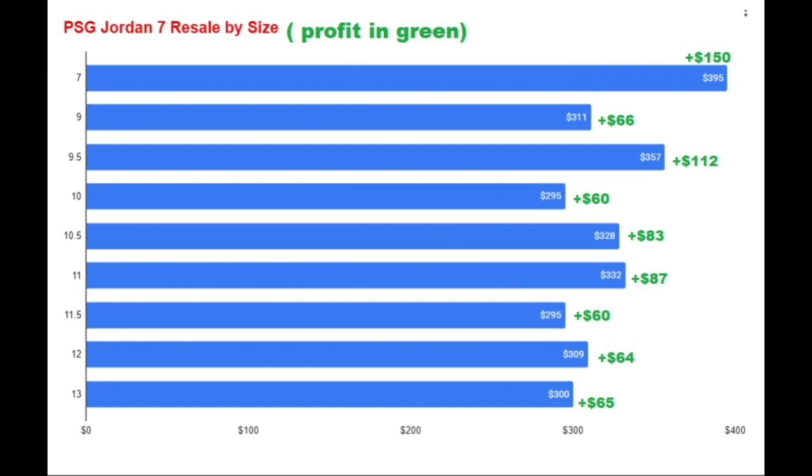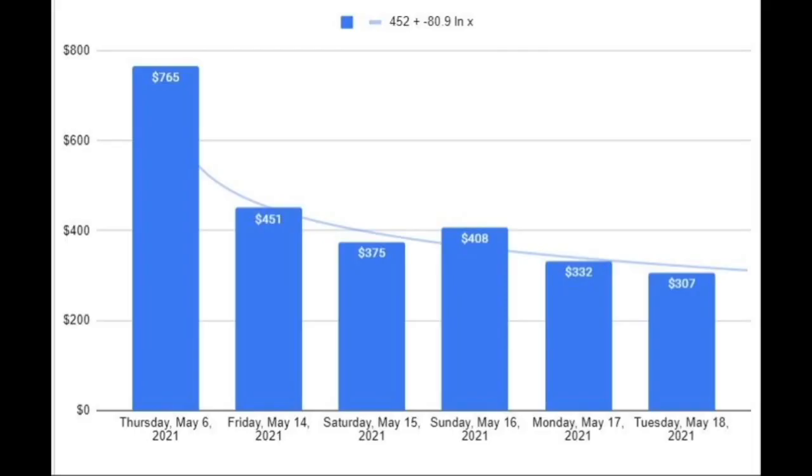But here's the thing that I'm going to say. This is very dangerous, because if you use these numbers, you will think, oh, this is a good shoe to invest in, so I'm going to get it, flip it, and make some money. Don't do it. Because I went back and looked at the data, and I used a logarithmic function to best capture what the data looks like. And man, when I saw it, I was just like, you know what? This is not a good shoe to buy.